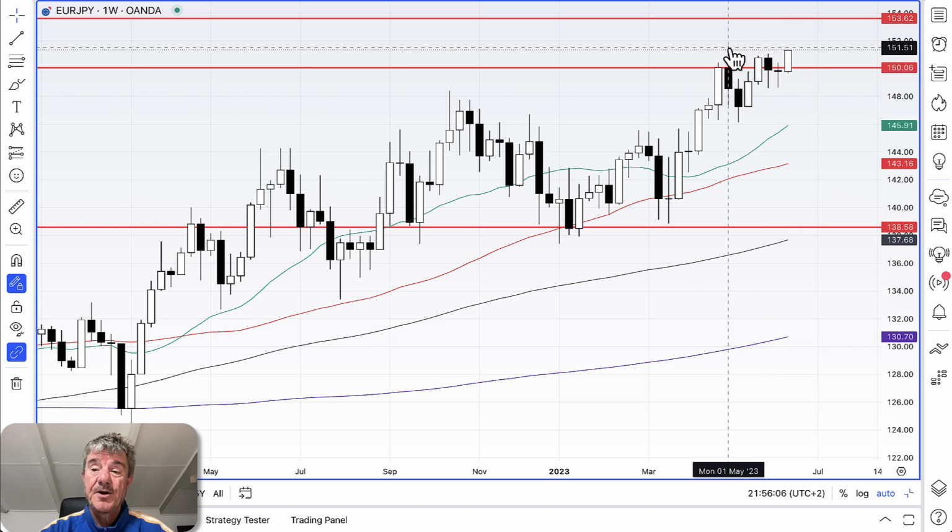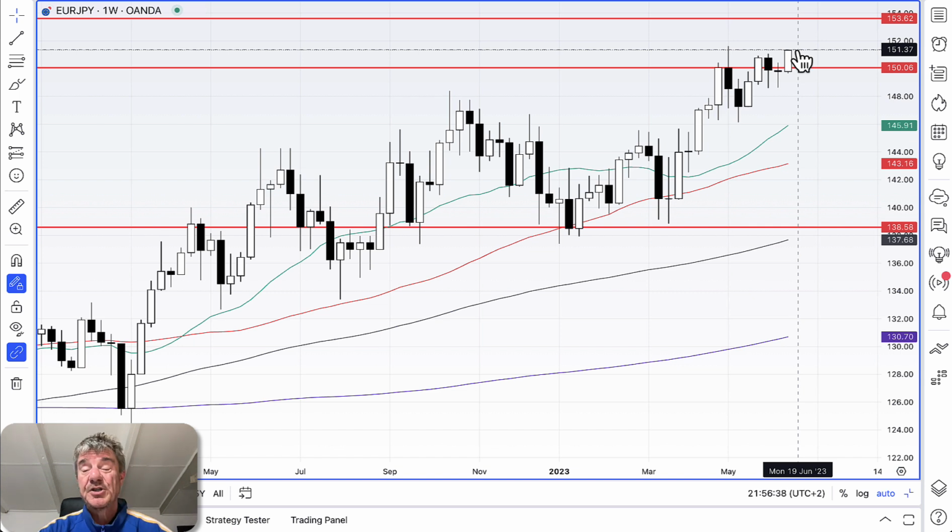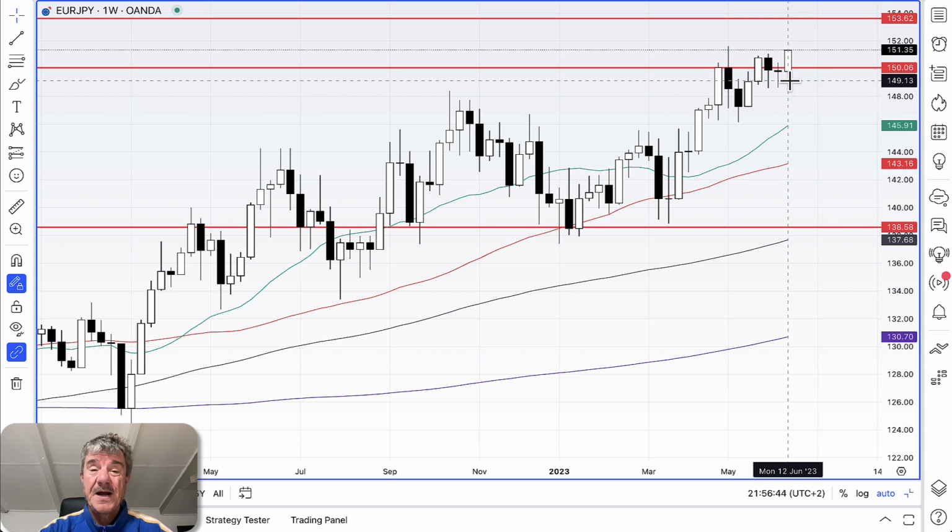As long as we're below roughly 150, and especially if we close beneath this red line at around 150, that'll be a very good setup for short positions on the euro yen. For those wanting to get in early on a risky trade, but with tight stop losses and perhaps a small position to which you can add on a break and a close beneath 150, it might be a good idea.